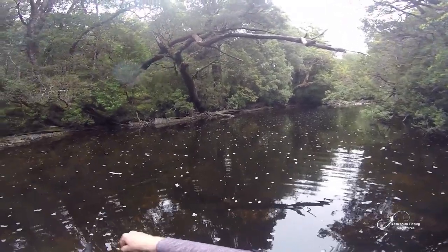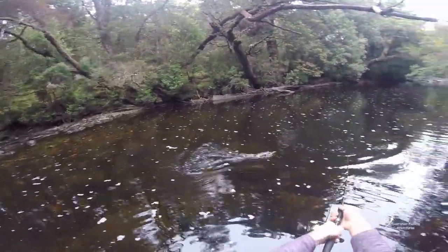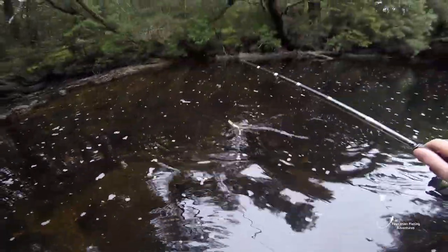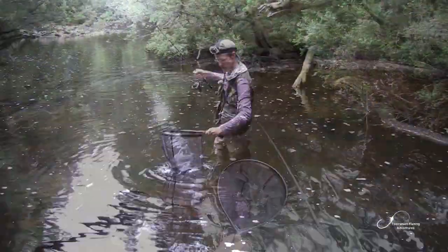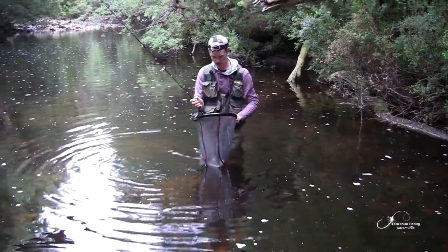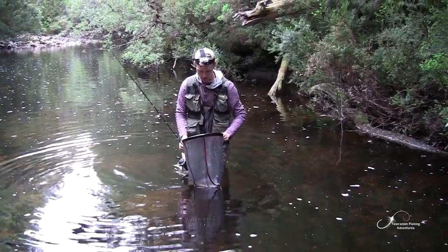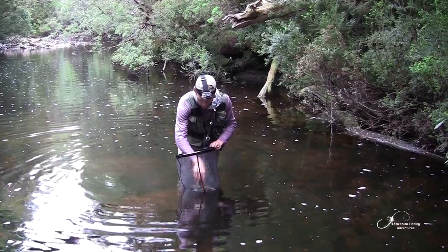Oh, yep. Alright, we've got the first fish in the net. It's a little brown trout, got some nice red patterns on him. We'll pick him up.